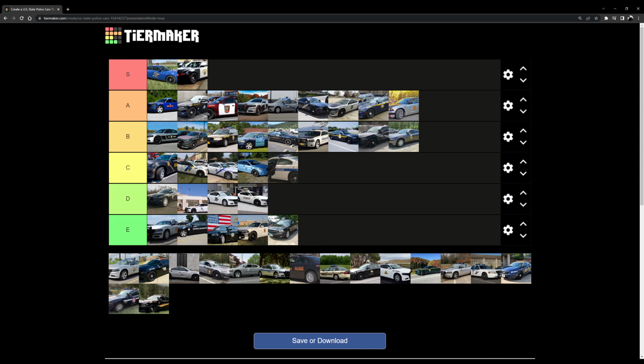It's actually a picture. It looks pretty cool, but that's about it. That's really not much else nice to say about that particular vehicle. So we'll move on to Ohio.